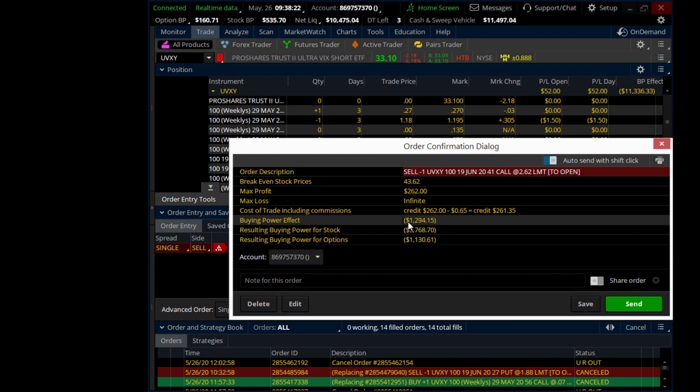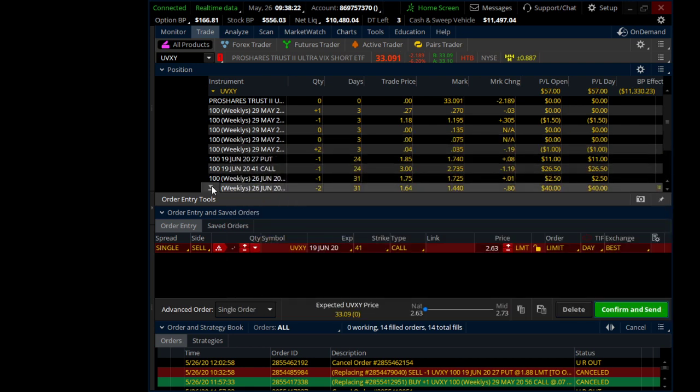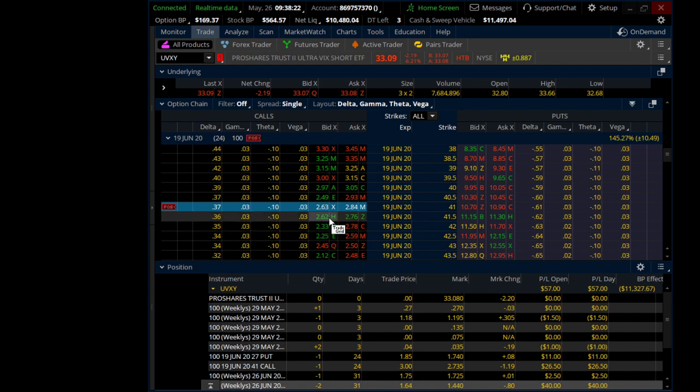Plus my account holds kind of an escrow, an additional $1,200 to guarantee as money against that trade, in case it starts going against me. They've got some of my money locked in to protect against that. However, it's a winner as long as UVXY stays below 41 plus the price that I sold the call for, which is $3, so 44.